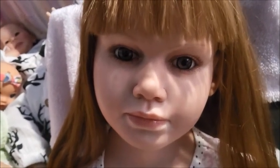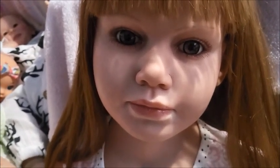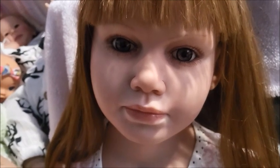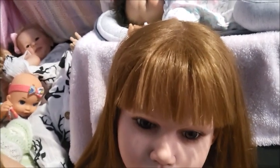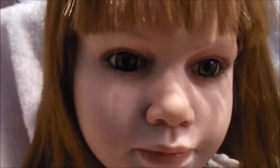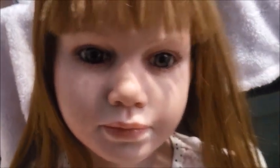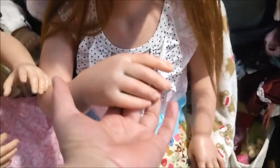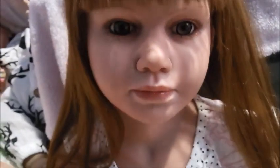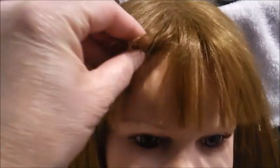Now, Carly here is my biggest reborn child. She wears size 5 clothing, size 5 or 6. Here's my hand. She is a Gabriella sculpt by Reva Schick. I bought her many years ago, and I probably never could afford a child doll again. But this is rooted hair.